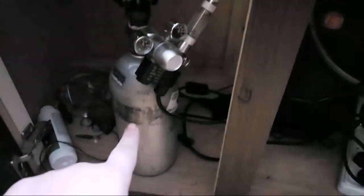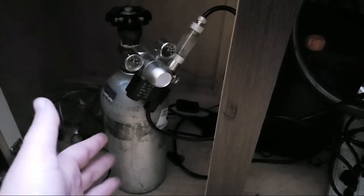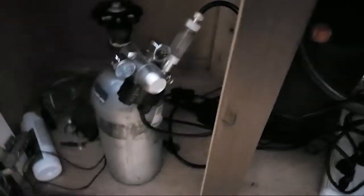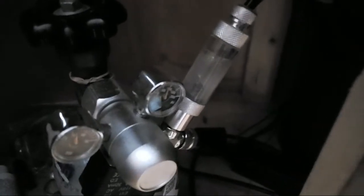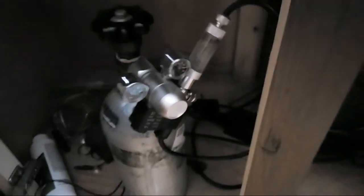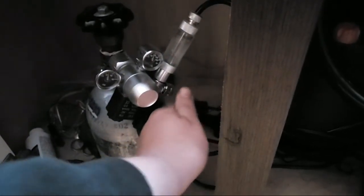So let's get back to checking out what we set up here. We've got just a 2.5-pound CO2 can. It's a little bigger than a paintball can, but this regulator I really like. It's got cloudy water in it right now because I didn't get all the soap out of it, unfortunately. But I really like this one. I've had it for 2.5 years now. It's never let me down, and you can control the flow really easily right on here. And then, of course, it's got a solenoid, so you can plug it into the timer.